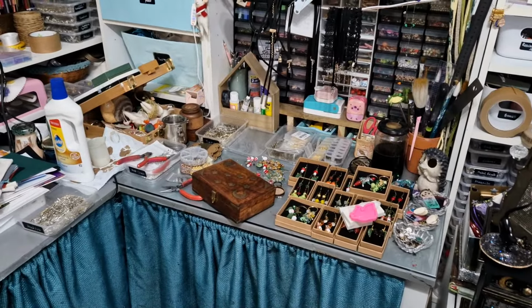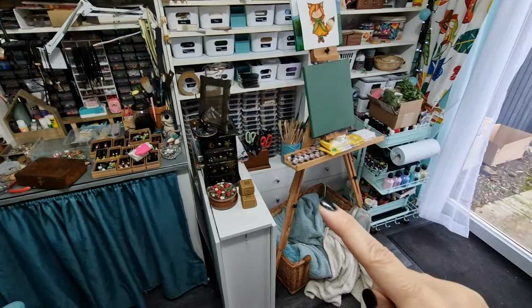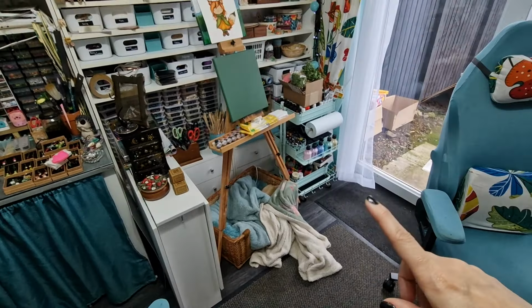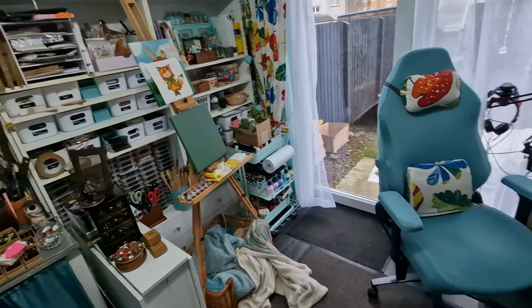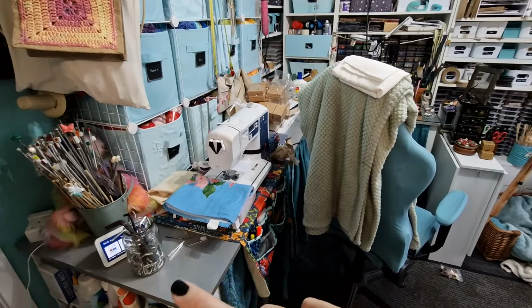I'm going to zoom out. And I've got stock to put away. Something on the floor. I've got carpets to clean. I've got more things here to put away. This is my workroom. This is my studio, and as you can see, it's a mess.